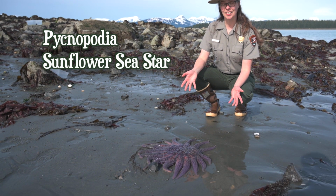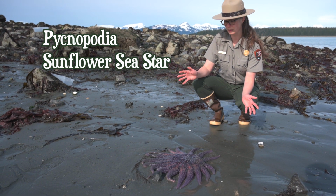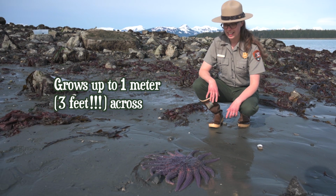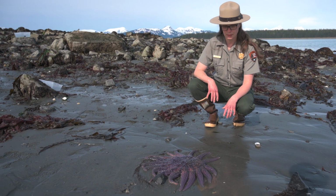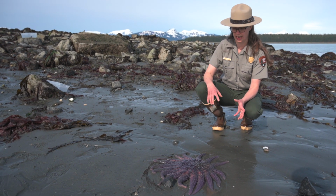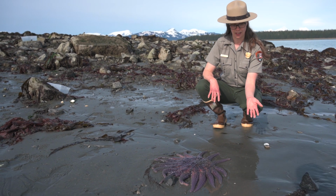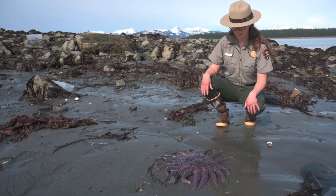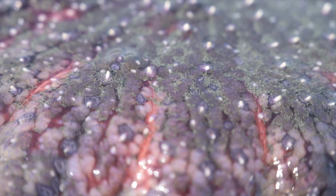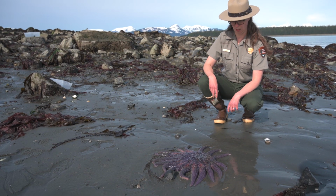So we have here Pycnopodia, the sunflower star. It's one of the larger sea stars. They can actually reach almost a meter, about 3 feet across. And it is a big predator, known for eating other sea stars. Actually, they usually hang out in the pretty low intertidal zone, so way down low. They don't like getting stranded like this. Thankfully, the tide is coming back in right now that will soon cover this sea star. If you look closely, you can see all the little tentacly legs and the little vacuum suctions all along there that help this sea star move and capture prey.